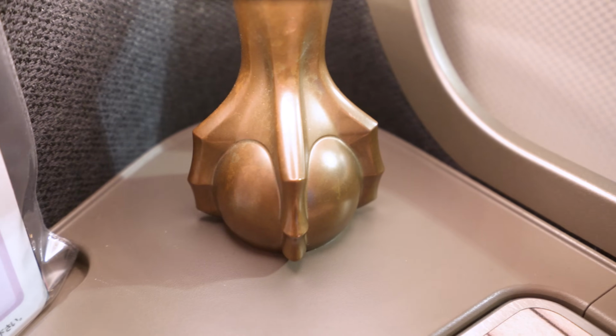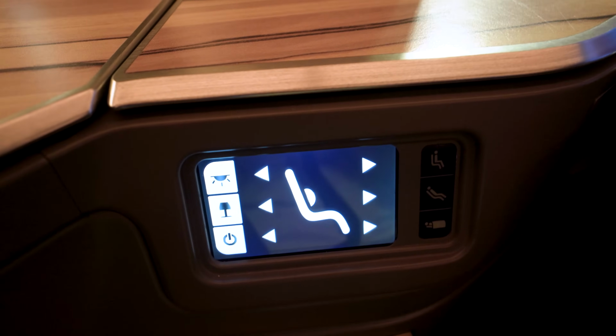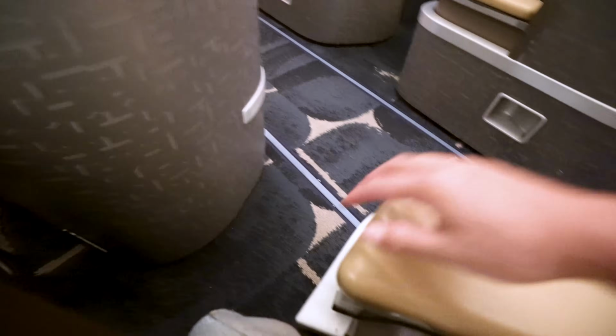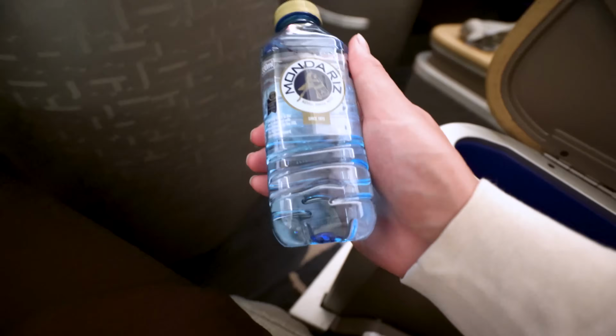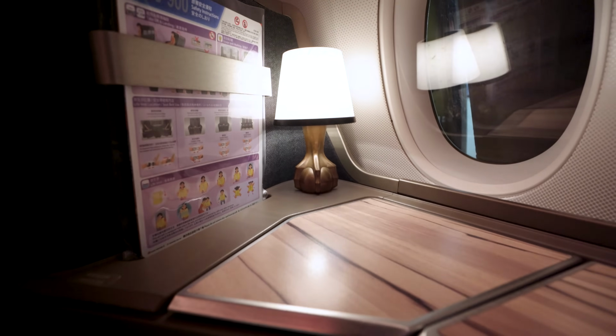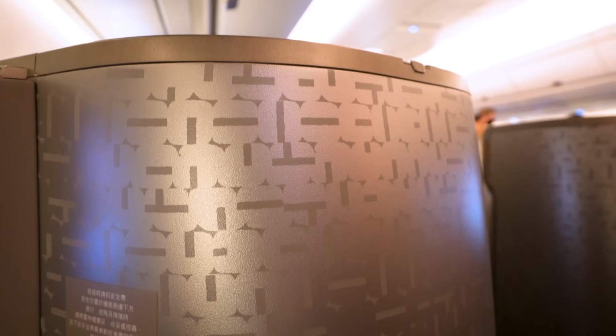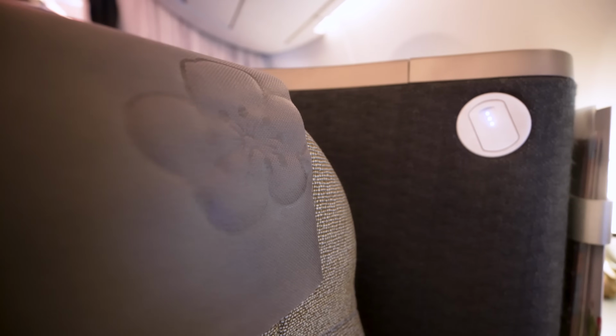There's a nice lamp in the corner which really adds a touch of refinement to the space, and the modern seat controls allow you to fine-tune the position to your liking. Down below that, you'll find an additional storage unit, and then on the other side, an armrest that can be raised, and its cover lifted to find a small space to put a bottle of water. Overall, I was mightily impressed with the detailing all across the China Airlines A350 business class seat. The patterns were really nice, and China Airlines' very own symbolism was very subtly integrated into the seat design.